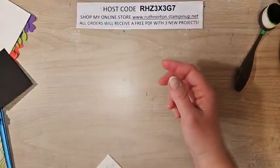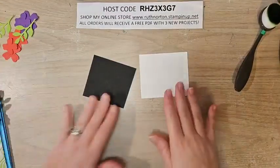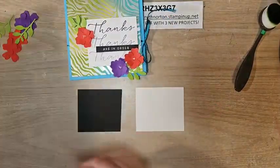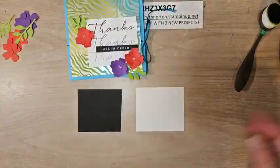I love it. Okay, now let's do some stamping, and then we'll come back and finish everything. So for mine, I wanted something simple. I didn't want to do anything pretty elaborate. I'm using the Kind and Sincere set. I love the greetings in here. It's in the mini catalog.